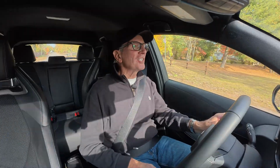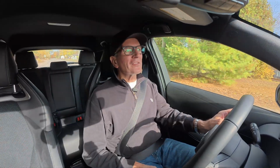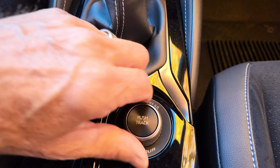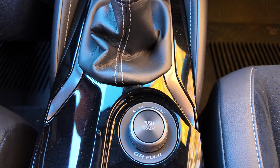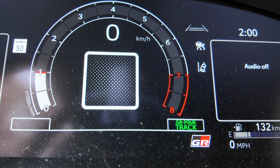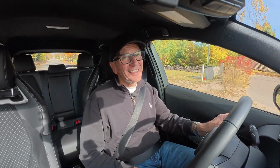The technology accessed from inside the car is very cool. Adjusting the all-wheel drive system's torque split is definitely this car's party trick. You can adjust it from 40-60, 40% front, 60% rear for normal driving, to 30% front, 70% rear for you donut and drifting aficionados, or you can go into track mode, which is 50-50. How often do I use this? Almost never, but the technology is very cool.